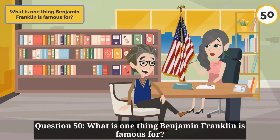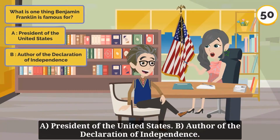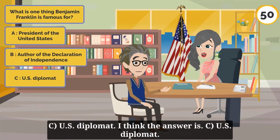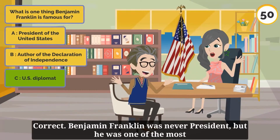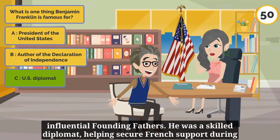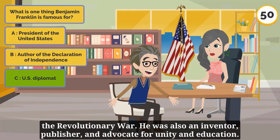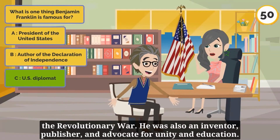Question 50. What is one thing Benjamin Franklin is famous for? A. President of the United States. B. Author of the Declaration of Independence. C. U.S. diplomat. I think the answer is C. U.S. diplomat. Correct. Benjamin Franklin was never president, but he was one of the most influential founding fathers. He was a skilled diplomat, helping secure French support during the Revolutionary War. He was also an inventor, publisher, and advocate for unity and education.